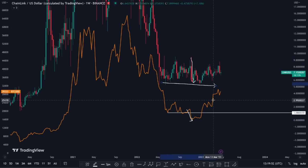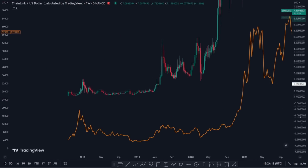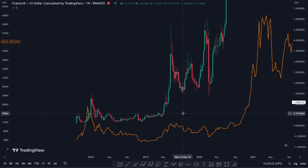So that's interesting, and that only shows that Chainlink does pretty good in bear markets, because if it was a shitcoin or a weak asset, it would just do with Bitcoin and probably even lower, like the rest of altcoins. So that's something pretty interesting. If we check what happened previously in the history of Link, you're gonna see something very similar, okay? That happened right before this massive impulsive move, okay?